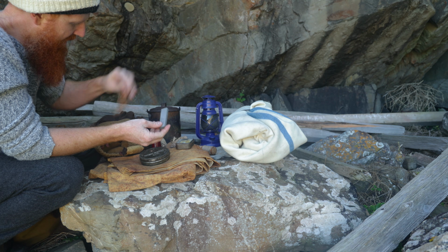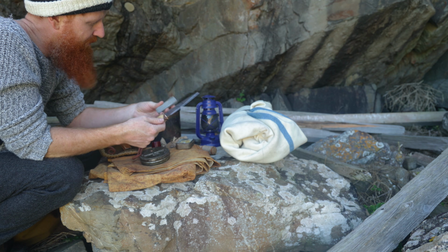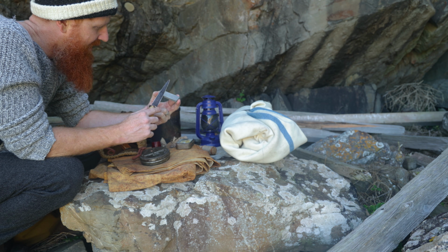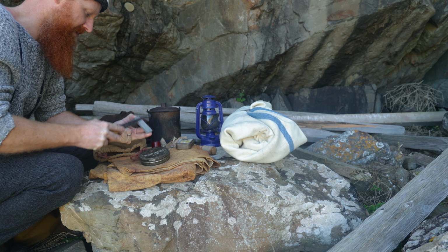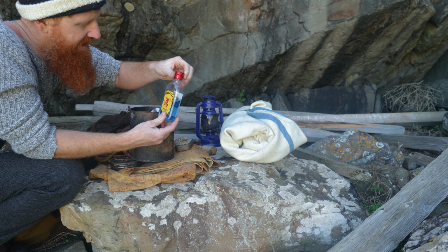I'd also like to point out that I've got this sharpening stone here. This is to sharpen my knife, and this was given to me by Carl, so I want to say thank you very much, Carl, for that. I really appreciate that. And so I'll be using this to sharpen this knife.